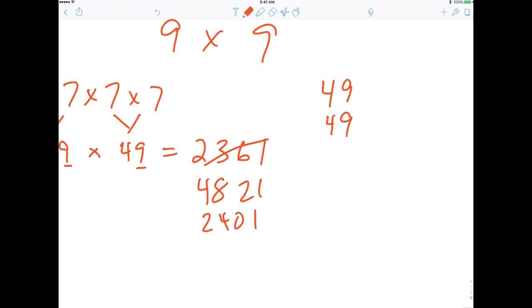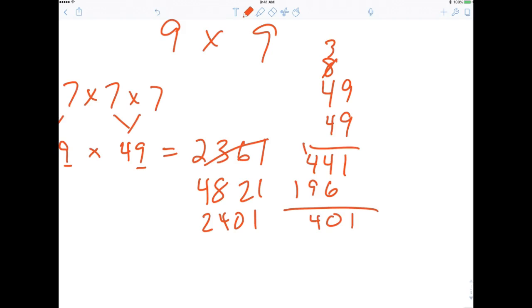49 times 49. 9 times 9 is? 81. Carry the 8. 9 times 4? 36 plus 8, 44. Is everybody happy so far? Yeah. 4 times 9? 36. Yeah. Carry the 3. 4 times 4 plus 3? 19. Is everybody happy with that? Yeah. So now 1, 0, carry the 1. 4, carry the 1. 2,401. I got my mistake.